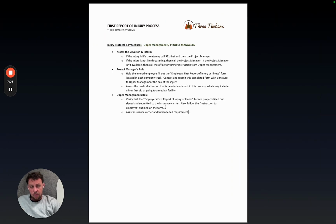On top of that, when talking about safety, I have attached our first report of injury process. So this is what we also give to employees, just kind of breaking down what steps they take if an injury takes place. So if it's life-threatening, you call 911 right away. That's all that matters. If it's not life-threatening, it's talking to a project manager, and then it kind of works its way up the chain to the office to decide what to do. Then it breaks down the project manager's role. So it's their job to fill out an employee's first report of injury or illness.